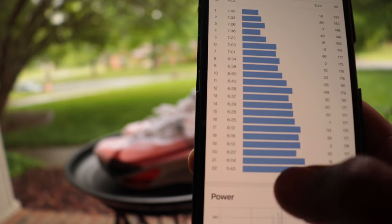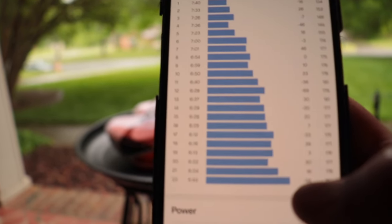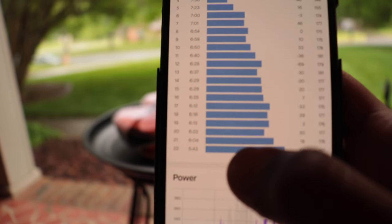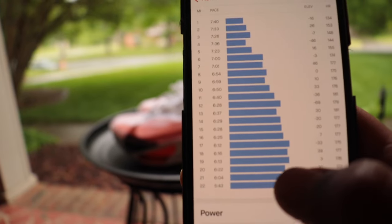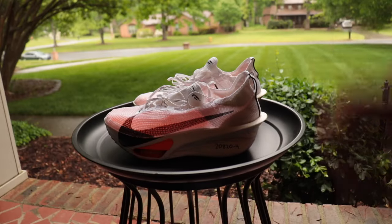Mile 21, 6:04. Mile 22, a little bit of downhill assistance here coming back into the neighborhood. I love finishing on this downhill assisted mile. We got a 5:43. So a sub 6 mile. Really strong, fast finish. I'm proud of this one because I wasn't thinking I was going to crush it at the end like this. But Alphaflies were great for that.